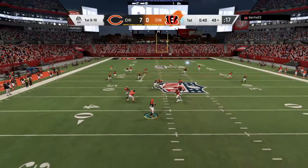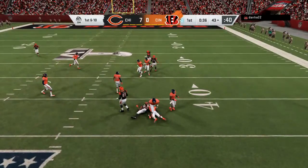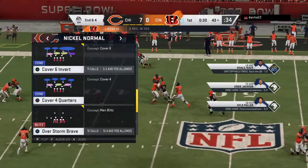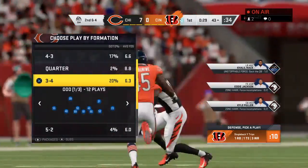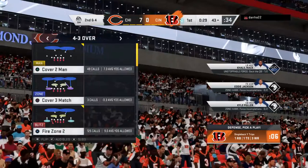On 1st and 10, it's Trubisky. He's going to have the hook up to Ross. And a 6-yard gain gets him right around the 43. One thing you're hoping for when you run drag routes, you're able to hit a receiver in stride, and he can pick up a lot of yardage after the catch. But in this situation, the defense was effective, able to stop him before he could get a good head of steam going.